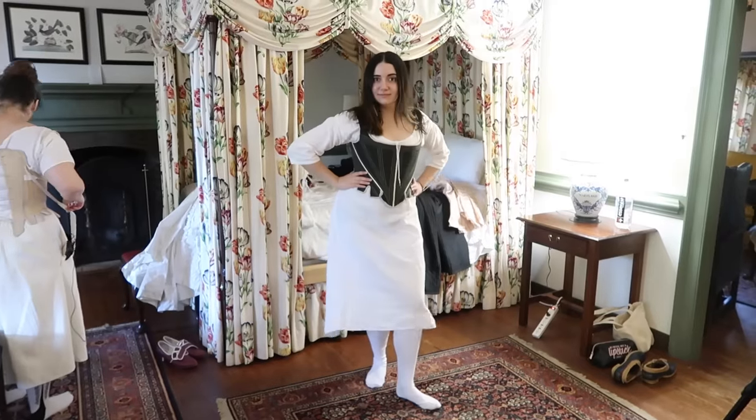Listen, if I'm not wearing panties under my dress, I probably shouldn't be wearing foundation under my rouge. Oops, pretend I didn't say that.